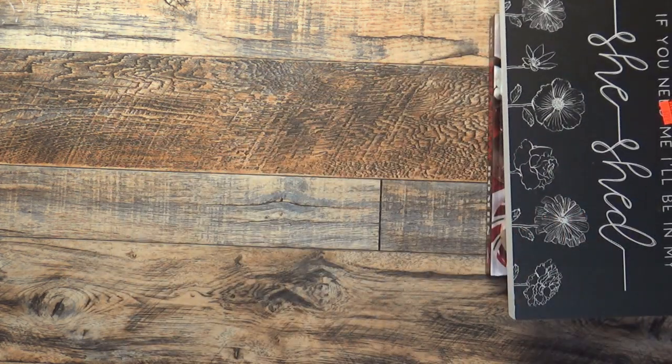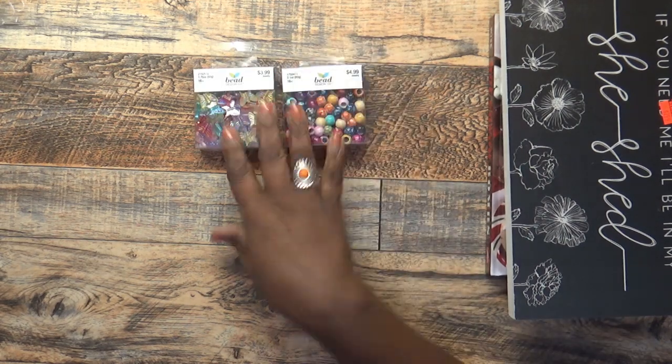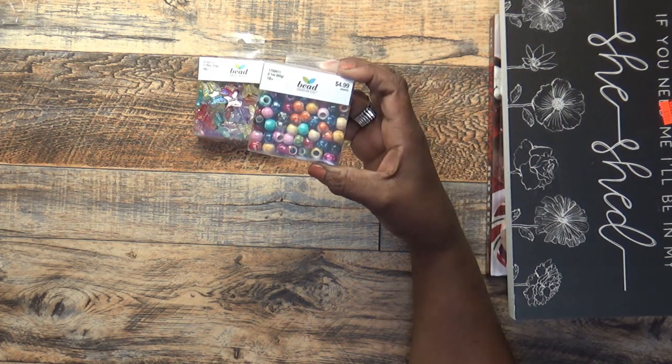So I picked that up. Or should I say, I don't have a she shed yet. And I also picked up these beads right here. When I got them, they were 50% off. So I paid, what, $2.50 for these.